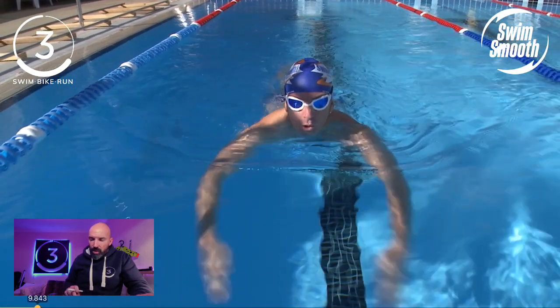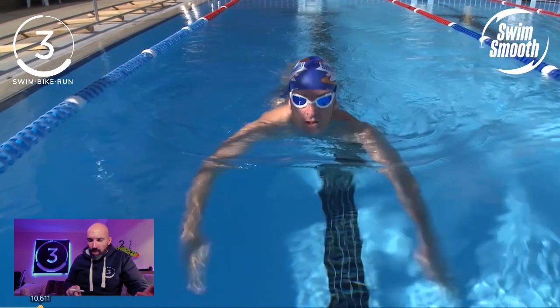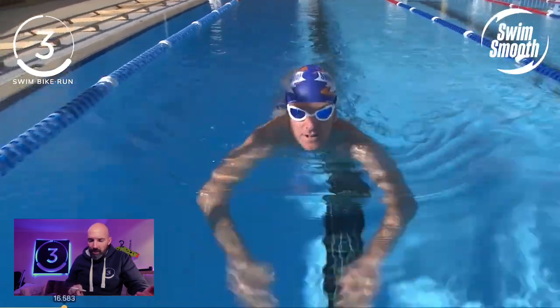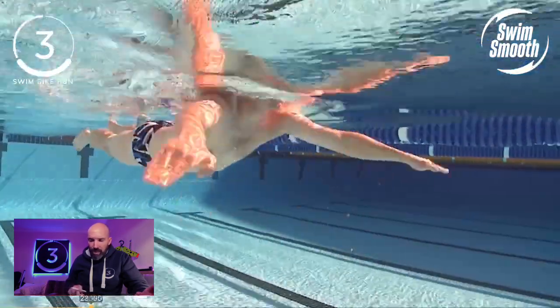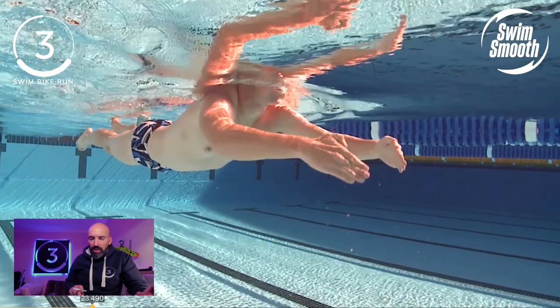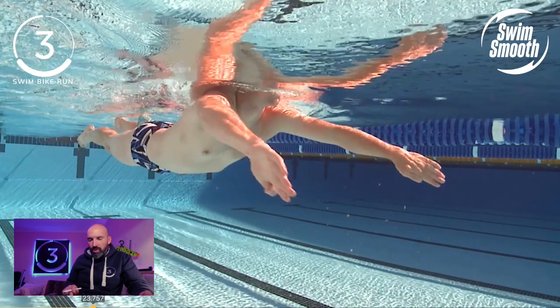All right, so in a minute, the camera will drop underneath the water and you'll start to see the position that Paul is actually sculling in. I'm just going to whiz this forward because the camera drops underneath the water here. Here we go. So if you imagine, the idea of this drill is that you have a pull buoy in between your legs and you're just washing those hands from side to side at the front of the stroke.